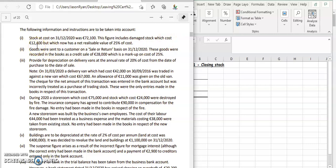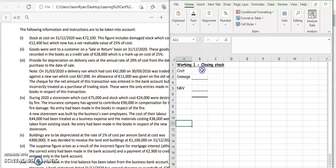So because that stock is damaged, we're going to reduce the 72,100 by 12,400. But it now has a net realizable value of 25% of cost. So 25% of this 12,400, there's a value in it that we need to add back onto our closing stock. So we get 25% of 12,400 and add it back on.